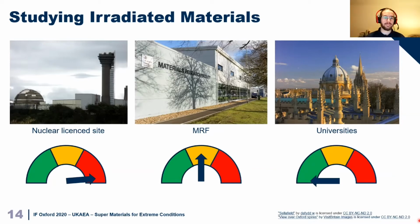So the MRF sits in between the nuclear license site level and the universities. We can handle moderately radioactive material, and we have some cutting edge equipment.